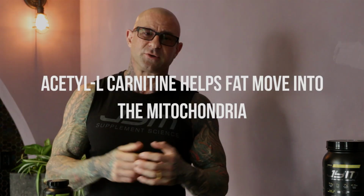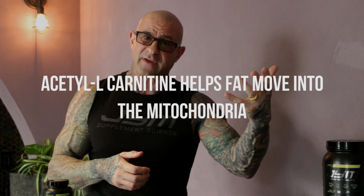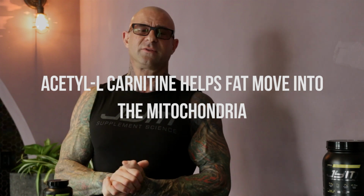So caffeine freed up more of the fat from the fat cells. Now we've got to make sure we get it to where it can get burned for fuel. So you want a fat burner supplement that not only helps to release more fat from the fat cells, but helps to get more fat into the mitochondria, and that's going to be carnitine. The best form you want in a fat burner is acetyl-L carnitine. So now we have fat freed up, and we have more fat going into the mitochondria.